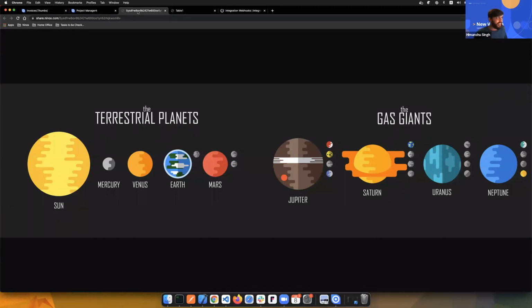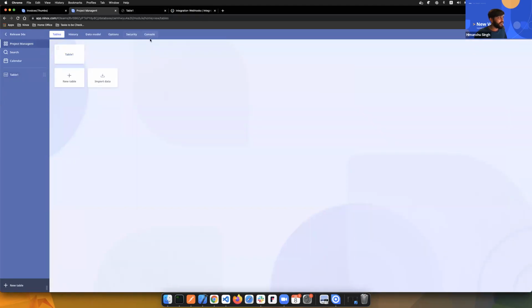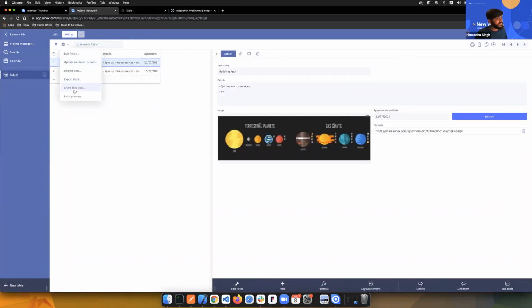So now let's imagine a terrible situation where you have shared a lot of views and you just don't want to go through all of the views and unshare them. Well, we have a small utility for that. You can simply say unshare all views and give it a table name. I want to give table one, run it. Now you will see that they all are unshared. And that's just how easy it is.